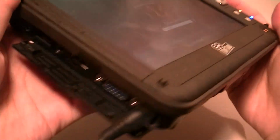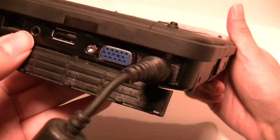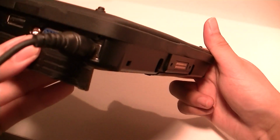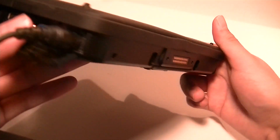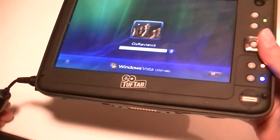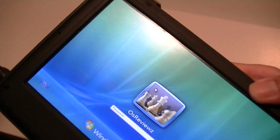Otherwise, on the left-hand side of the device, we have access to a LAN port for wired internet. There's also a 3.5mm headphone jack port, a secondary USB 2.0 port, a VGA port for connecting to an external monitor or projector, and the power port. The aforementioned battery lasts around 4 hours before you have to recharge it, which is pretty decent, and we found that was about accurate. So for such a small laptop, it's pretty impressive specs in that department.